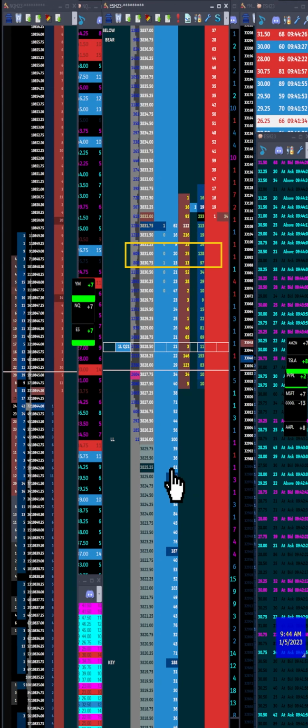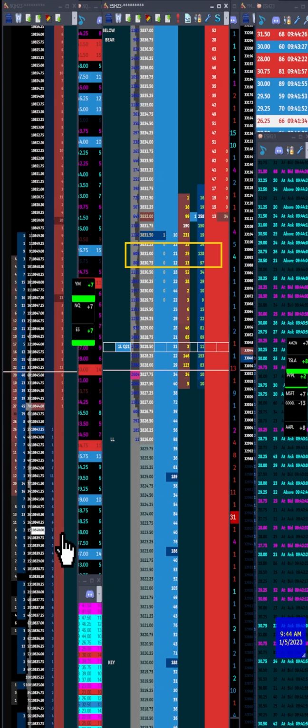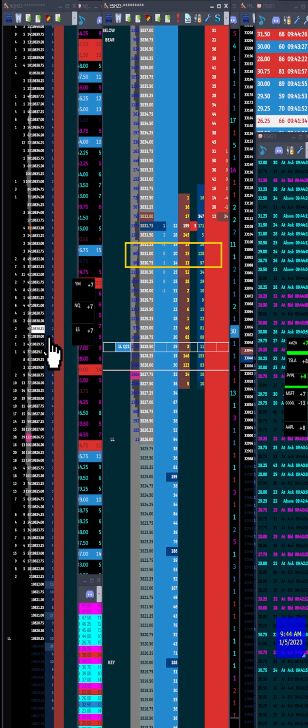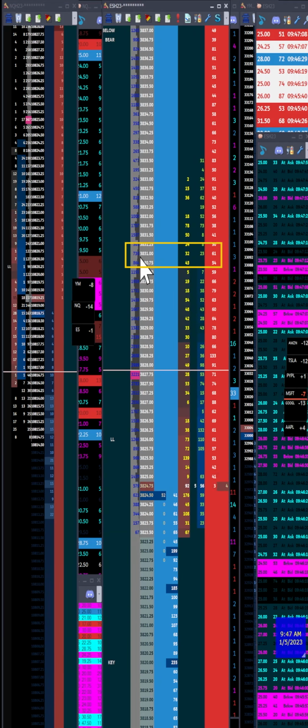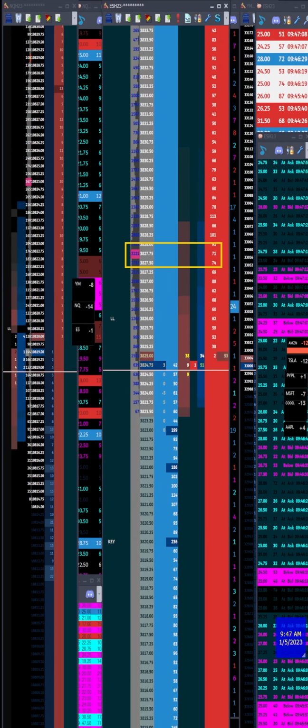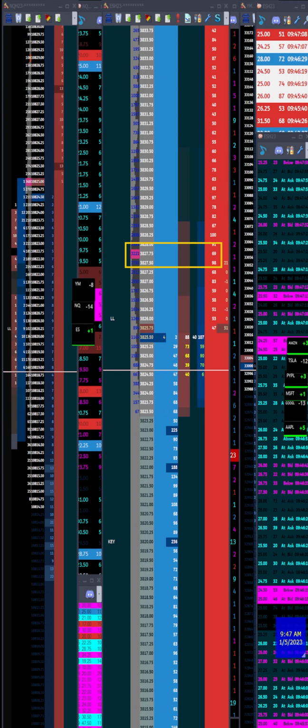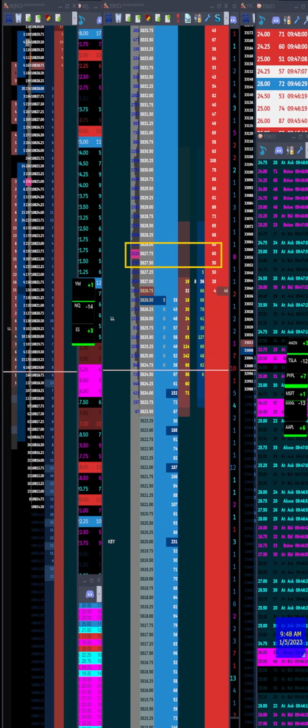Yeah, I'm looking for a long, but I'm hesitant. As you can see, I'm looking at NASDAQ just to see where I would be playing around. And again, continuing lower, so it's a tough market to really try to look for longs.